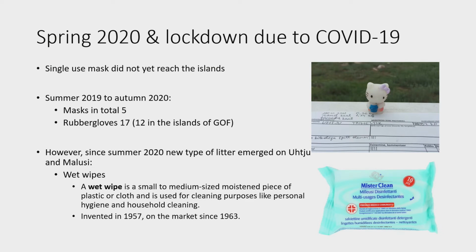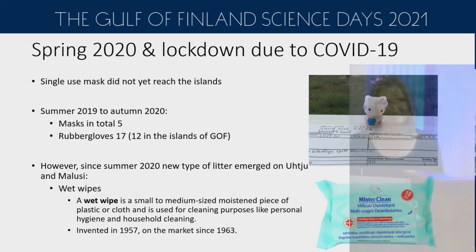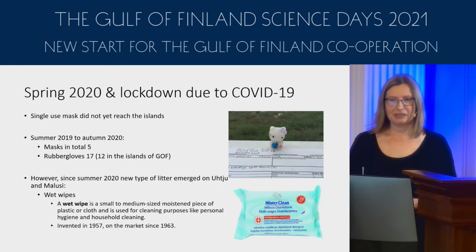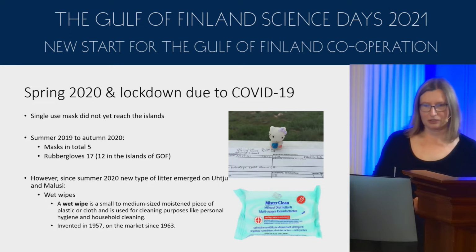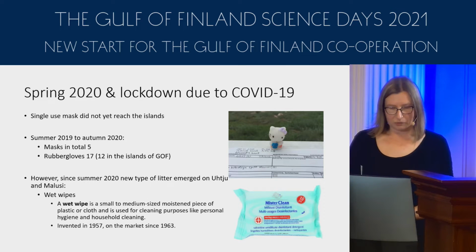About spring 2020 and lockdown due to COVID-19, there was this question about the masks, how they affect the biota. Within our research period, we did not find these new masks on the islands yet. Although we had 5 masks in total, I believe they are from the boats and from the harbors, and if you paint or do something with the boats, then they can get lost. We also found some rubber gloves, but not too many.